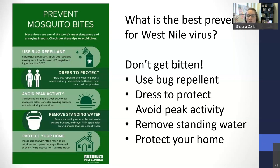So you want to make sure all that is dumped so that you don't provide mosquitoes with a breeding ground. And then you also don't want mosquitoes flying in your house as well. Even though they're most active at dawn and dusk, they could fly in your house at any time of the day. So if you're opening windows, that's great, but you want to make sure that you've got screens on those windows so that mosquitoes aren't flying into your house and actually biting you inside your home. So those are some additional ways you can prevent mosquito bites.